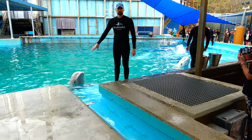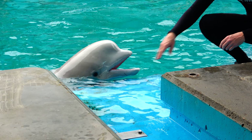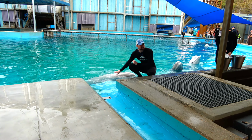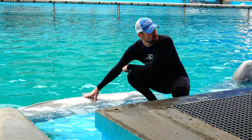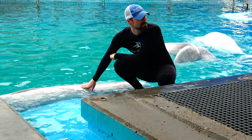So this is Tyonek. Tyonek is actually the first ever successfully rescued and rehabilitated blue whale in the entire world. He's from the Cook Inlet population of blue whales, which is less than 300 members. One really cool thing is that SeaWorld San Antonio is the most successful zoological facility in the U.S. when it comes to having beluga calves born.